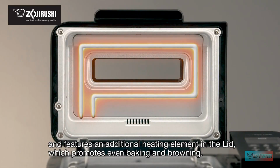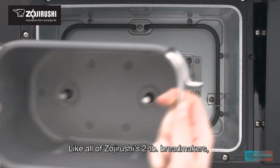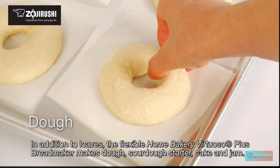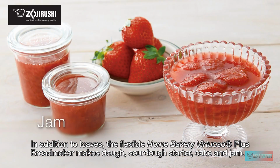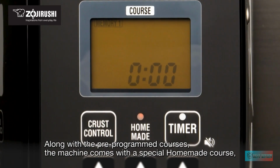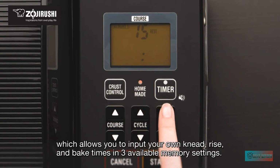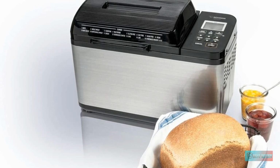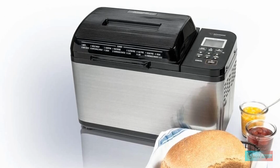You can choose a light, medium, or dark crust, and there are pre-programmed settings for basic and rapid white or whole wheat bread, gluten-free bread, sourdough starter, jam, cake, and homemade recipes. This machine has 2 kneading paddles to make sure the dough is completely kneaded with no bits of flour left unmixed, and a 13-hour delay timer. A large window lets you check the progress of your bread as it bakes.